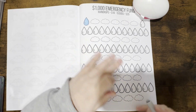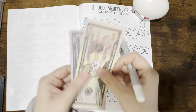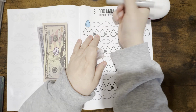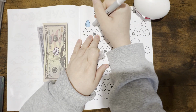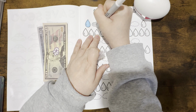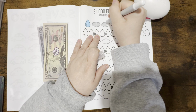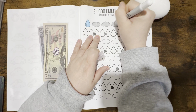So we are putting 60 in here today. So let's see, there's the 60. I think I'm going to do just 3 clouds, right? 20, 40, 60. This is not going to color nicely at all because this tip is so not pointy, but that's okay. It doesn't have to look pretty.